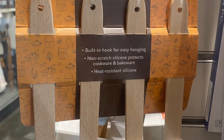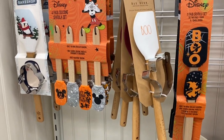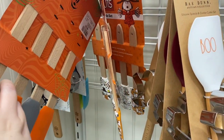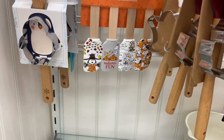Great collection. And it says it has a built-in hook for easy hanging. So if you like to hang your spatulas. More Disney ones and Ray Dunn, of course. And look in the corner, I just noticed Christmas just starting to come in. So those were $9.99. And there's some Snoopy behind, jumping in the leaves there.